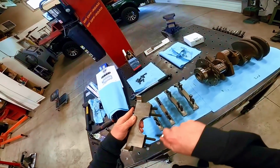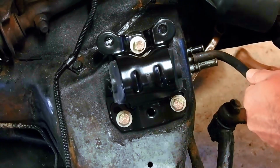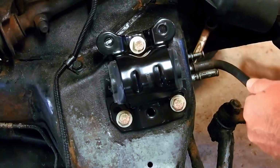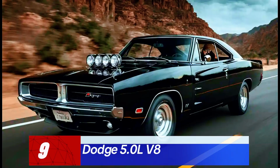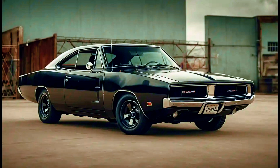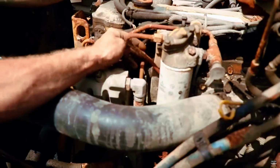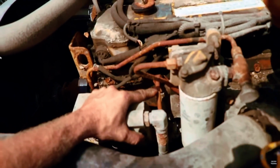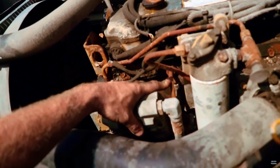Users often struggled to maintain performance, as small glitches often translated into major headaches, a dream that quickly turned into a nightmare. At number 9, Dodge 5.0 LV8. The Dodge 5.0 LV8 looked promising on paper, but in practice, it left a lot to be desired. Many drivers expected power and excitement, but ended up facing disappointment when they turned the ignition key.